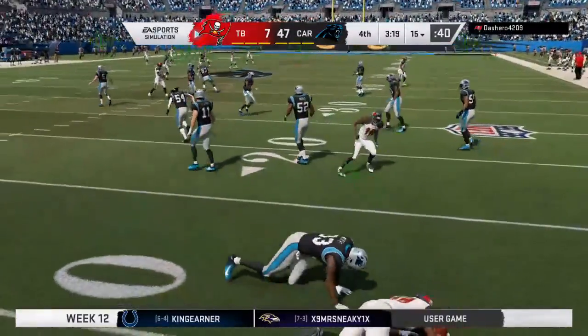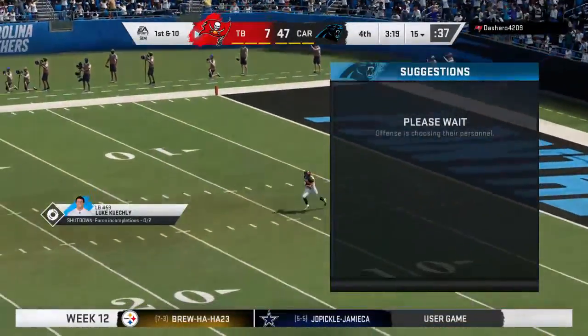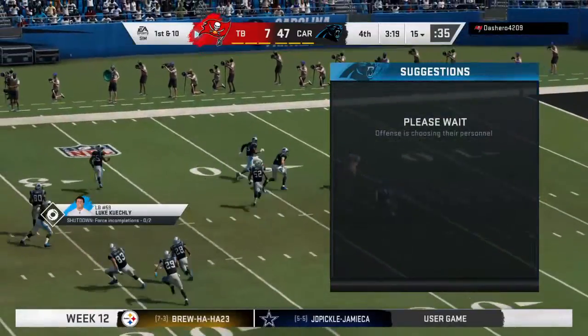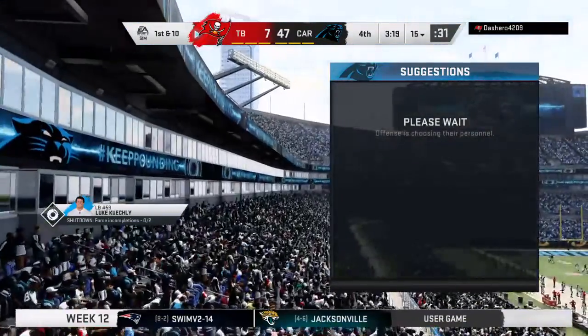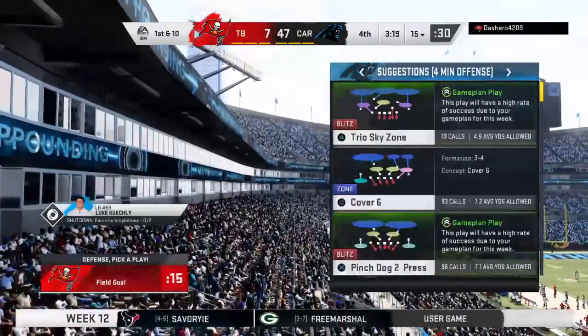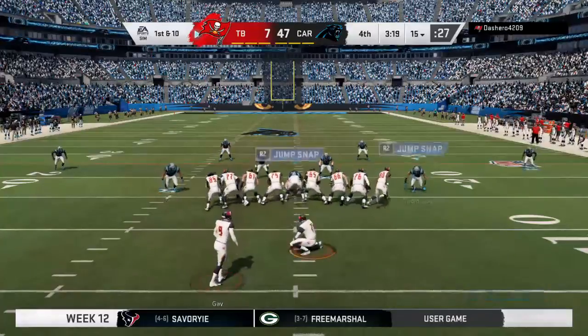And they'll be backed up to start this drive as he's taken down at about the 15. In this position, trying to get back into the game, teams are looking for a spark from their special teams. That's not what they got, though. They got a setback, and they have a long field to cover if they want to try and put points on the board. And a strange one here, a little bit.